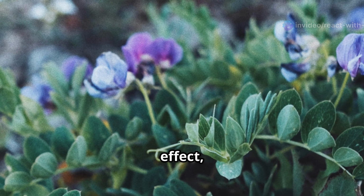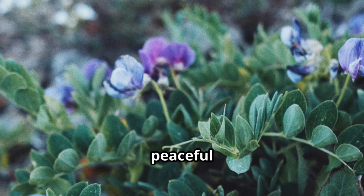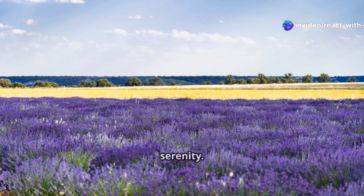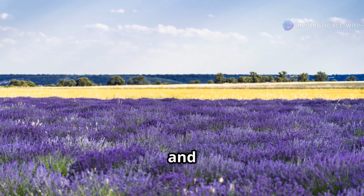For a calming effect, choose cool colors. Blues and purples can create a serene and peaceful environment, perfect for relaxation. Blue hydrangeas and purple lavender create a sense of serenity. Their cool tones and gentle presence soothe the mind and soul.